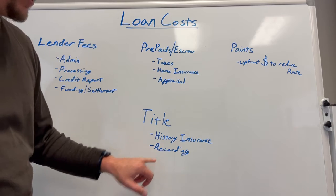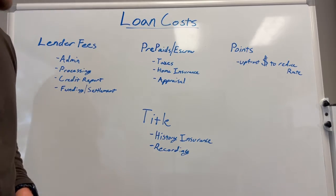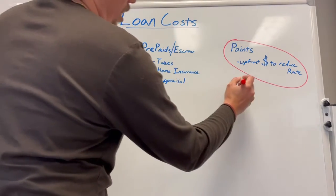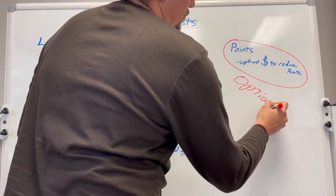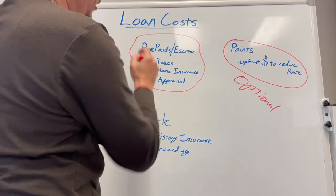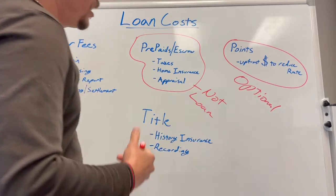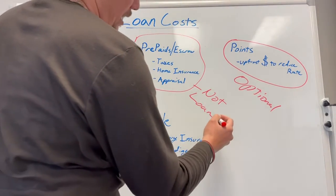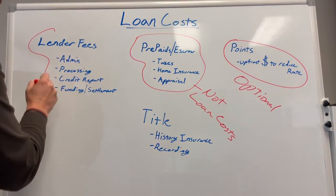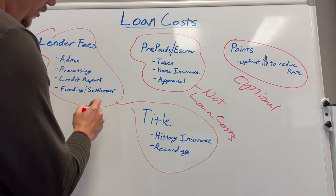And then the recording fees, where they actually record the deed to the property with the county that you live in. Now again, this one here is optional. Your prepaids and your escrow fees, these are not part of your loan costs. These are going to be a separate item that you're paying anyway. You're currently paying it now, but these are not part of your loan costs. The only ones that are actually part of your loan costs are your lender fees and your title insurance. Those are going to be part of your loan costs.